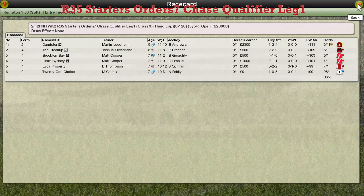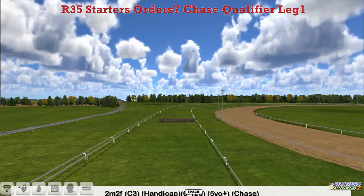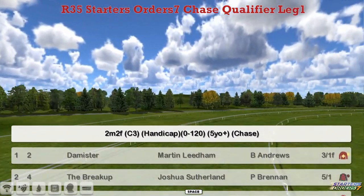The Stars Orders Chase Qualifier next. And we've got a very small field for this. Hopefully we'll get some bigger fields later in the season. Just about everybody's going to qualify here. 2 miles and 2 furlongs, 0-120.